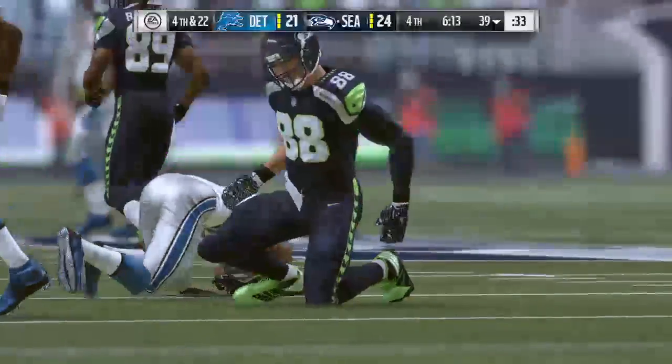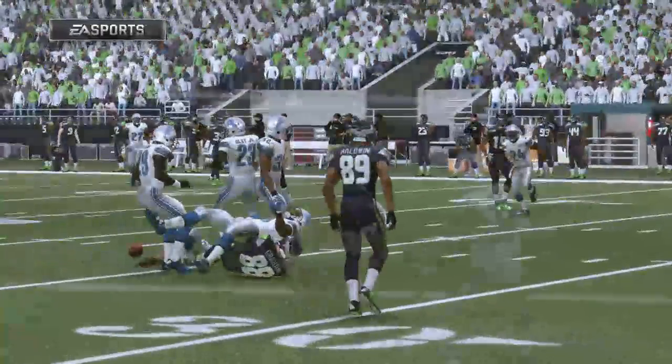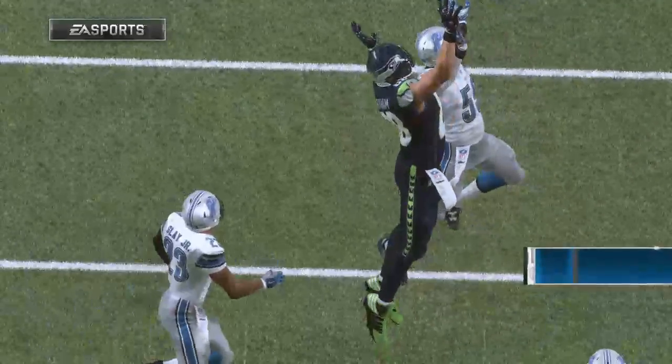Oh man, for him to be that wide open and drop it. Sometimes you have just too much time on your hands, right? You end up thinking way too much, and your hands get shaky. And yes, he's a tight end, but that's a catch he should have made.